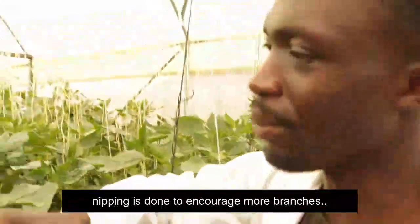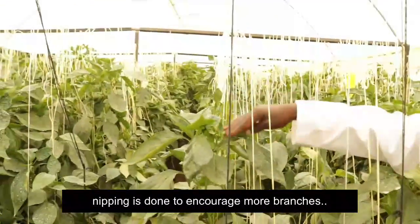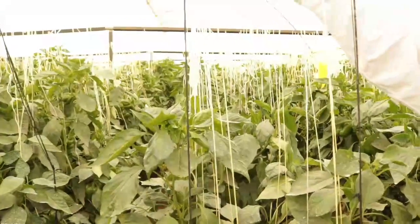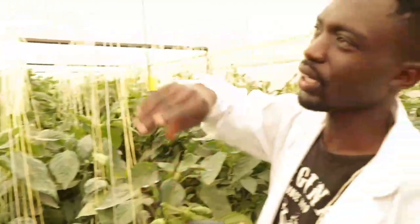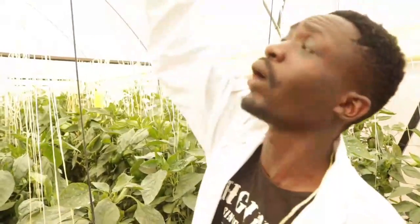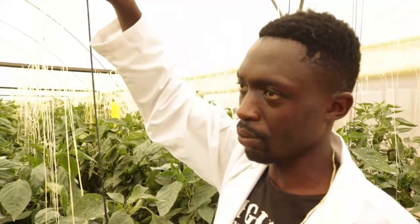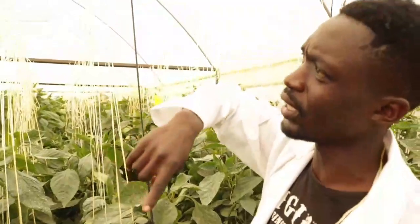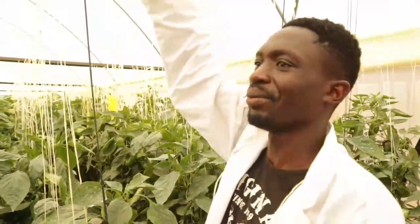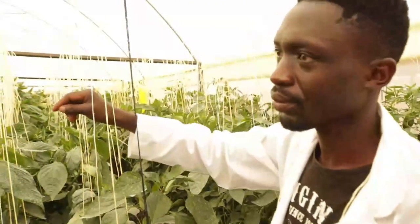Okay, we have done nipping. So this one is still young, but when it gets to about 2 meters, we do the nipping. So why do we do the nipping? To kill the apical growth, so that it should not go up, because this variety can go up to 9 meters. Oh, really? Yes, in most of the farms abroad, they go up to 9 meters, but they have machines that they can use to harvest. But for me, I can't jump. So that's a disadvantage for you.